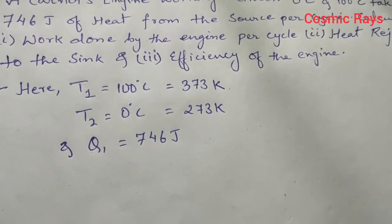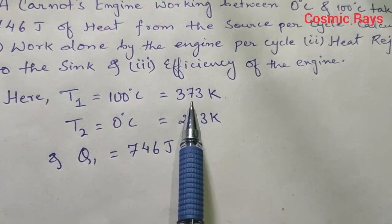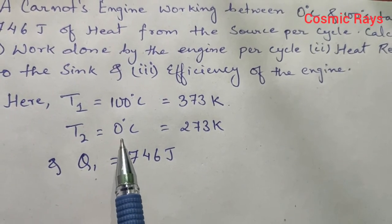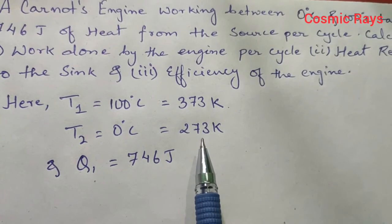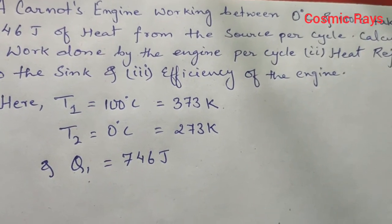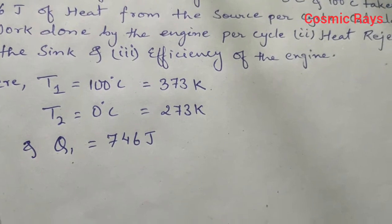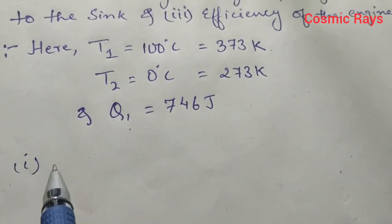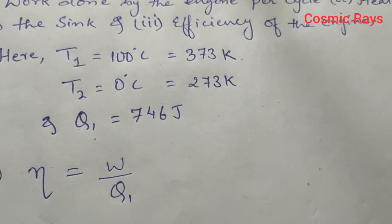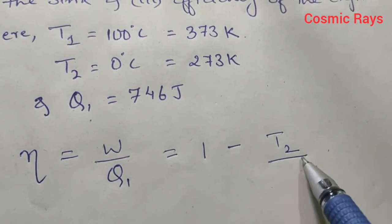So here we have written the given things, that is T1, which is given as 100 degrees Celsius. We have converted it to Kelvin by adding 273 to it, and it comes to 373 Kelvin. Temperature T2 is given as 0 degrees Celsius. If we add 273 to it, we get 273 Kelvin, and the value of Q1 is given as 746 joules. Now at first we have to find out the work done. Now we know that the efficiency eta is W by Q1, or this is also equal to 1 minus T2 upon T1.